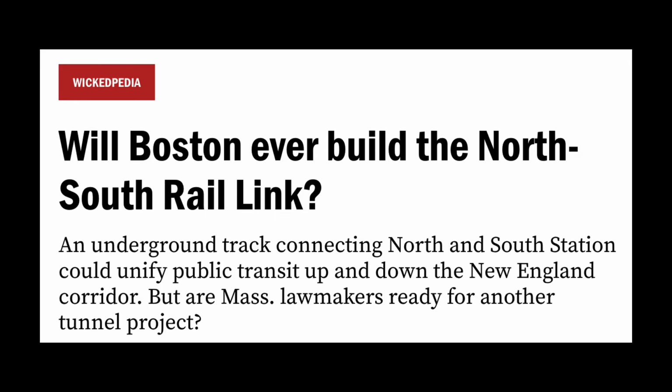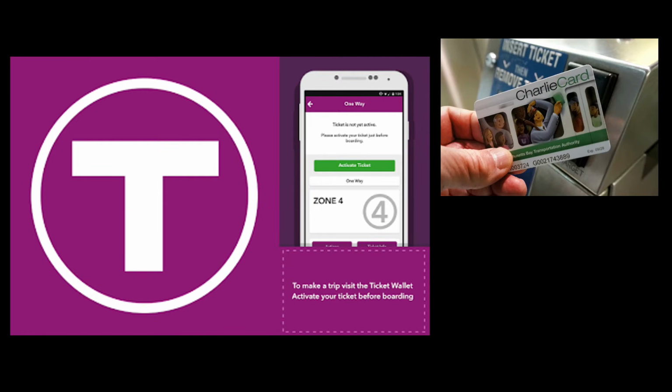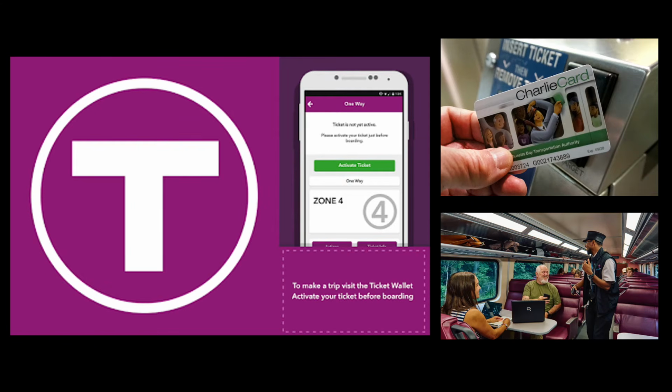Now, here's where a lot of first-timers get tripped up: the tickets. You can buy tickets on the MBTA mTicket app. This is the easiest way. You buy it on your phone, and when the conductor comes around, you just show them your screen. You can also buy paper tickets at vending machines outside of all stations and stops. And if you're in a rush, you can always just buy from the conductor on the train. It just costs a little bit more if you're buying on the train.